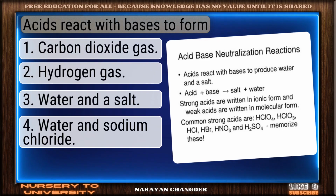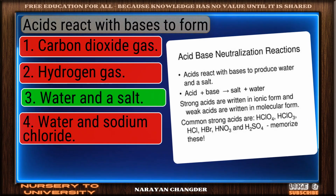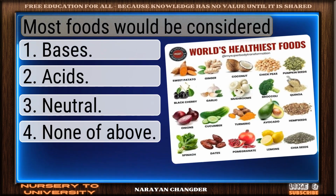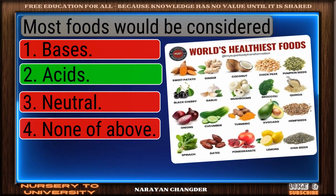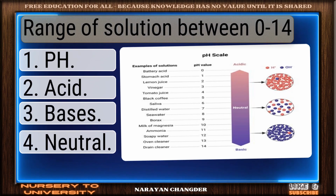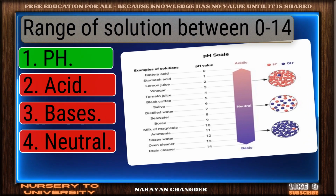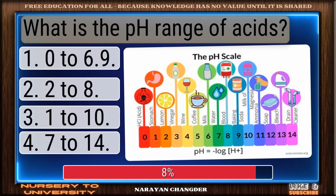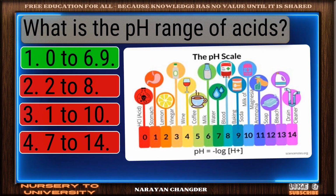Acids react with bases to form... Nice work. You chose water and a salt, and it is correct. Most foods would be considered... You got it. Your choice acids is right. Range of solution between 0-2. Solid response. Peach is a valid choice. What is the pH range of acids? Valid point. 0 to 6.9 is true.